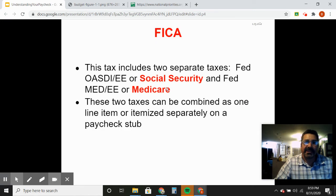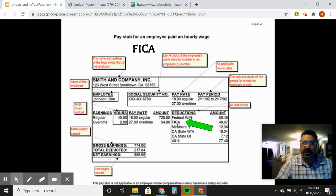All right, the FICA is your Social Security and Medicare. Sometimes it shows up as FICA. Sometimes it shows up separate as Social Security and Medicare. We'll talk about those individual things. So on this particular one, it's showing up as FICA.